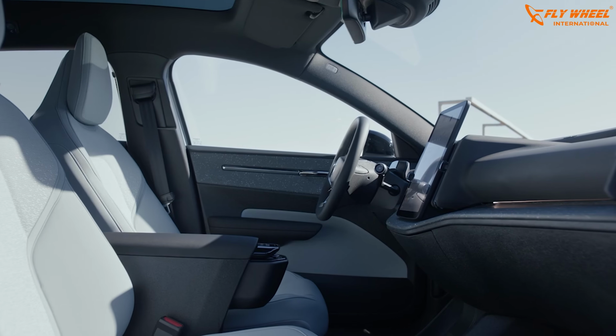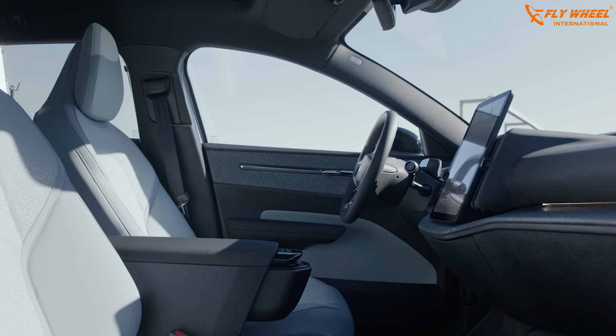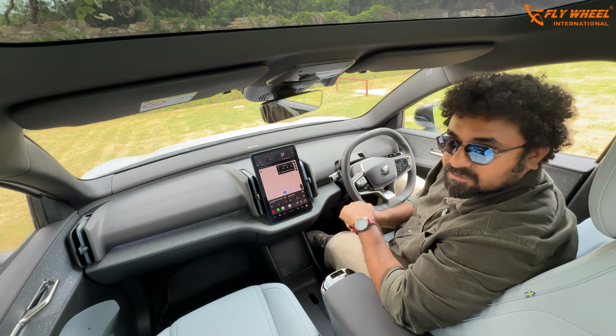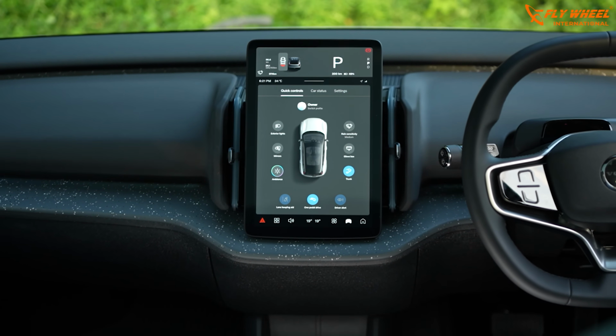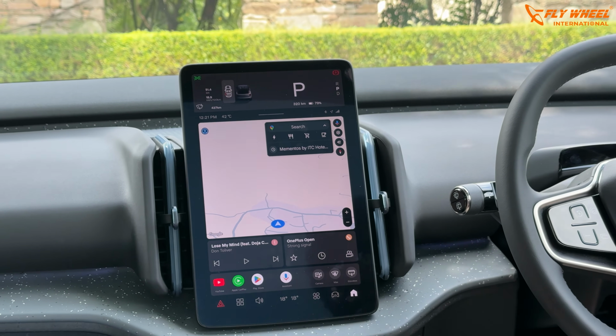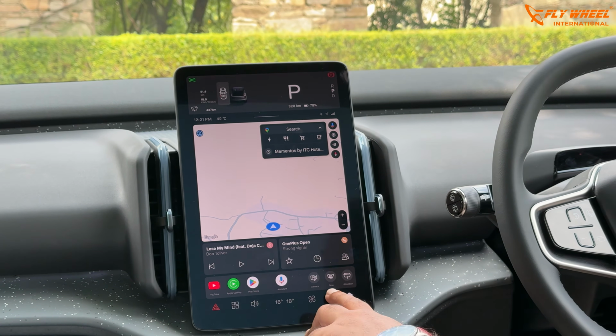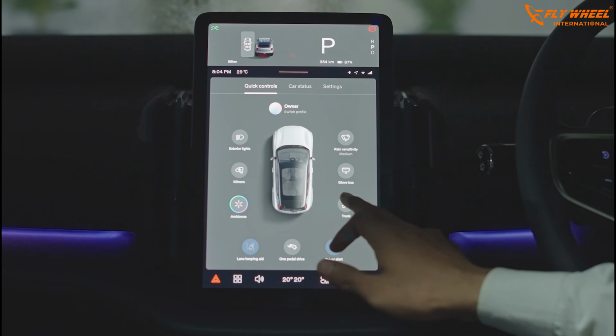So let's check that in detail, but before that I want to show you some of the smart features integrated in this EX30. This 12.3-inch screen is the biggest ever fitted in any Volvo car, and it has all the controls. As I mentioned, there's literally no physical button, and if you even want to adjust your mirror, select the Volvo button over here, select the mirror. You can select either right or left.